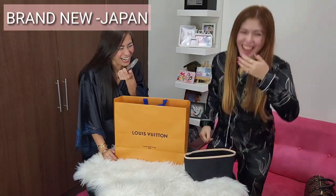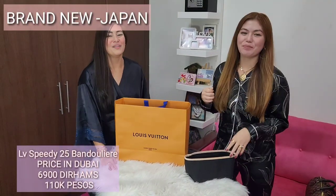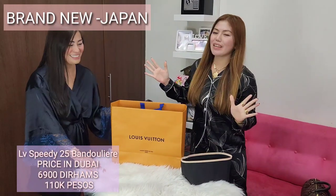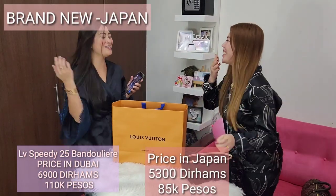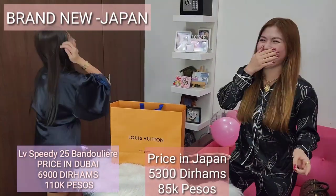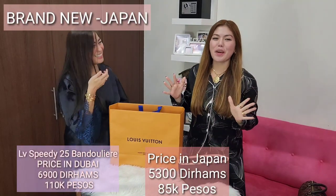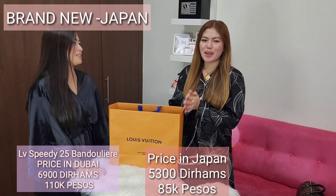She got this bag brand new from Japan. In Dubai, Speedy 25 Bandouliere is 110,000 in pesos. But in Japan, she only bought it for 85,000 pesos. 25,000 pesos is a huge difference. This is why she decided to purchase this baby from Japan.